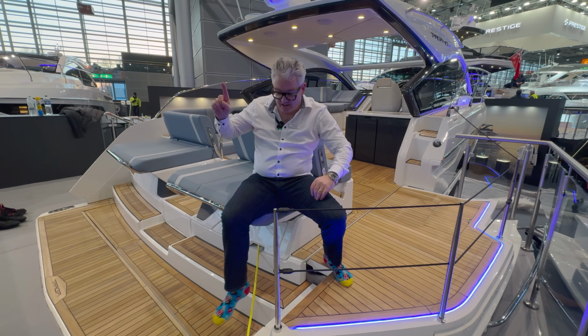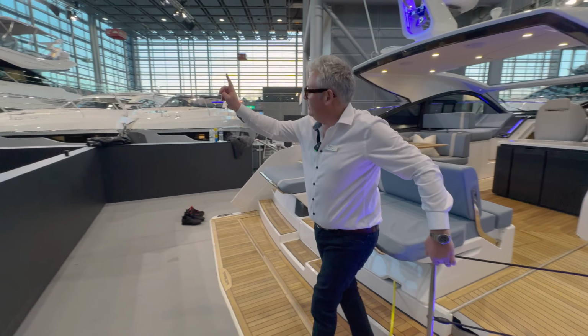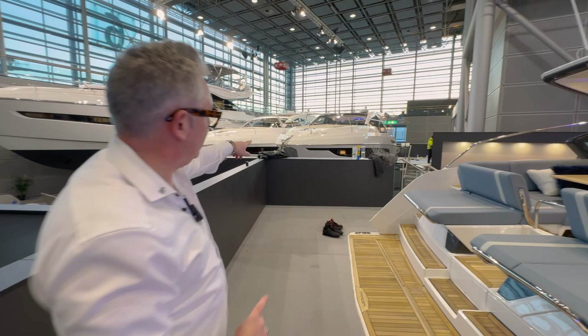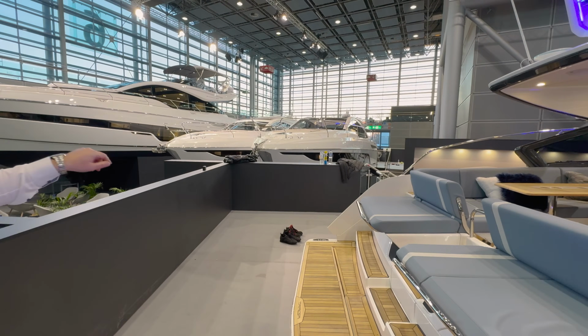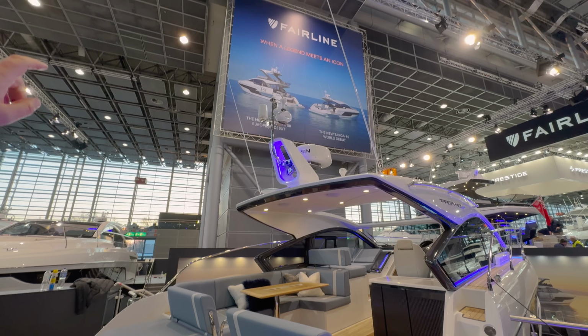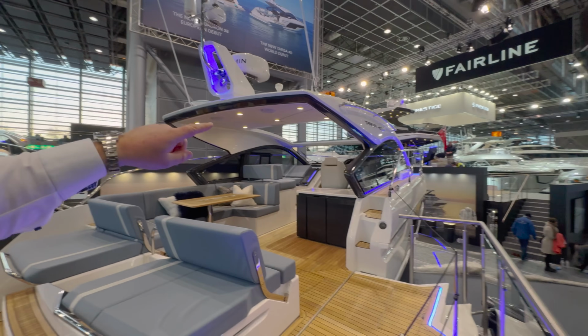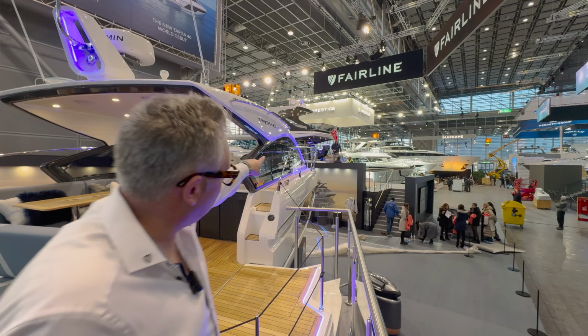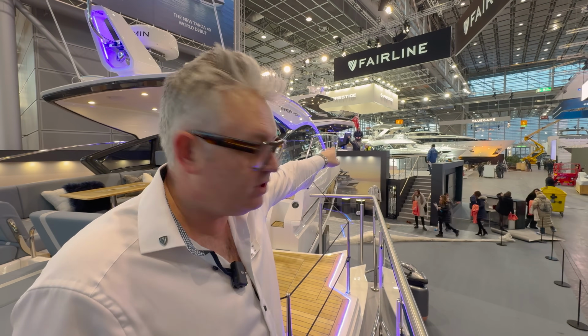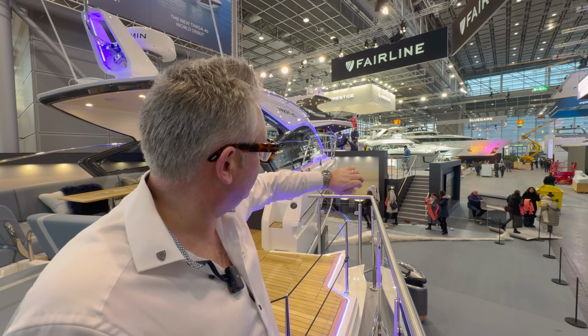But we've also, Dan, got the Phantom 65. We've got two Targa 45s, the GT and the Open. We've also got a massive poster. You seen that poster, Dan? I mean, that is big, isn't it? And then over there, you can see Dean. He's on the new Squadron 58. So what I'll try and do during the show, when it's a bit quieter later in the show, I'll try and do a little scoot around the other boats so you can see those.